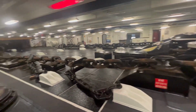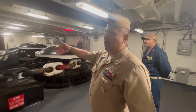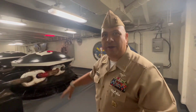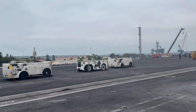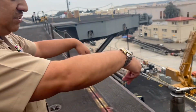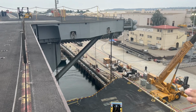that hold the ship in place when we're anchored out. Wow. And it has direct access to the skin of the ship. Our deck department are the owners and operators of this space. Once something is off the deck, these will go back down. Little lock bins. What is that? Those will come out and lock into the elevator, so it doesn't drop down accidentally.